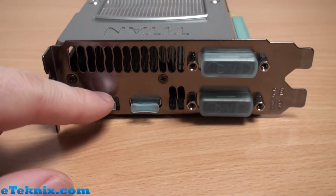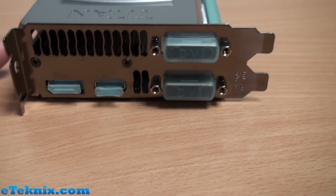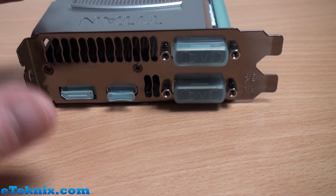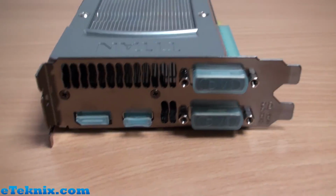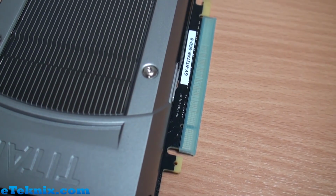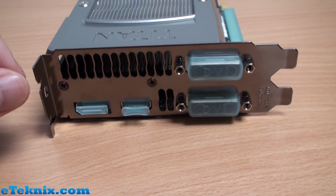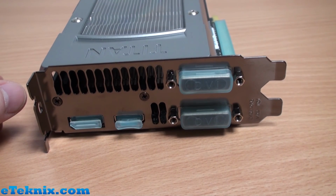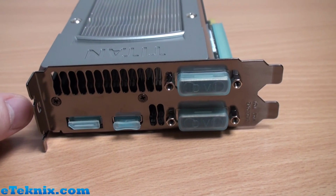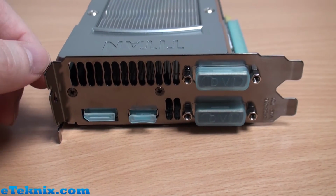I love the fact that when graphics cards come with these dust caps on there, it tells me that they've thought about things a little bit more, especially if you're paying £1,000 for a graphics card. You expect to have something a little bit extra. So we've got them on the SLI connectors, on the PCI Express connector down here, and on here as well. It's that little bit extra touch. It's the difference between buying a Vauxhall Corsa or a Ferrari. It really does give that extra little difference, and I really like it when they do that.